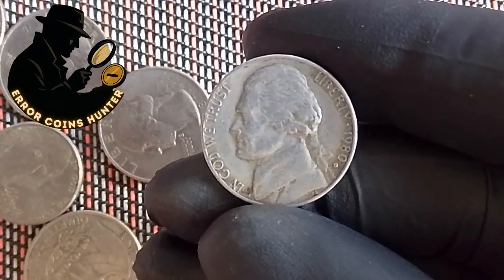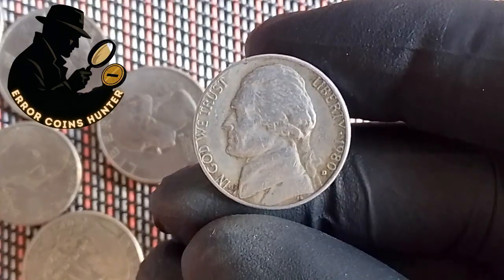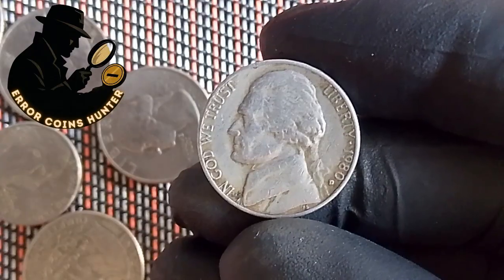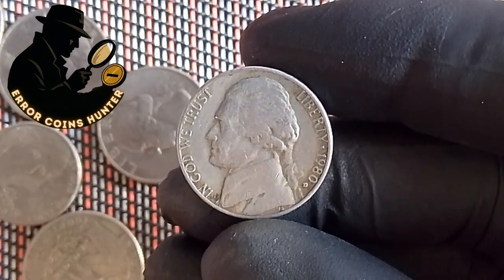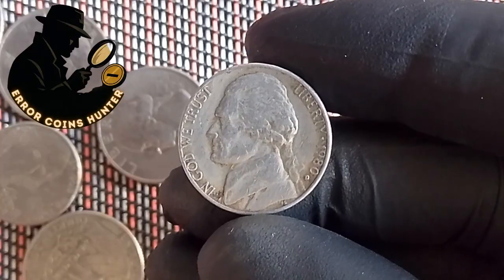She sent the coin to NGC with a detailed letter explaining where she'd found it and describing the unusual characteristics. And when the grading service received it, they immediately escalated it to their senior authenticators, because even the initial examination suggested this could be one of the most significant error coin discoveries in modern history.